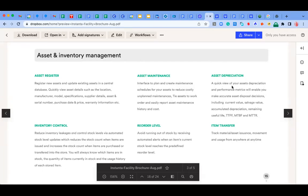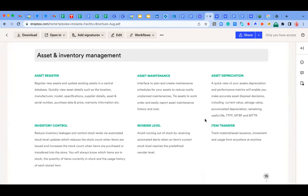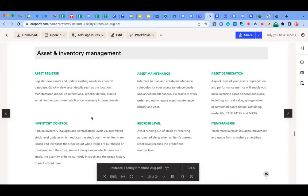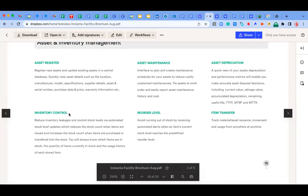Then asset depreciation. With this, you can have a quick view of how the assets are performing, the depreciation of those assets, and also get some values or metrics such as the current value, salvage value, accumulated depreciation, and so on. We also have the inventory control.